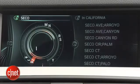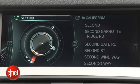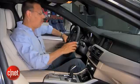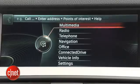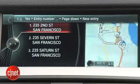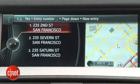In practice, I find using voice command better on this car than writing in a navigation address, because you've got to go bucket by bucket when you write. You can go one throw when you talk. 235 2nd Street, San Francisco, California. Did you mean 235 2nd Street, San Francisco? Yes, I did, you sexy beast.